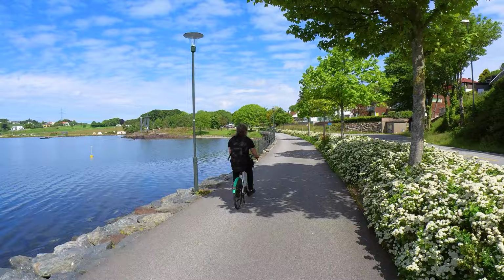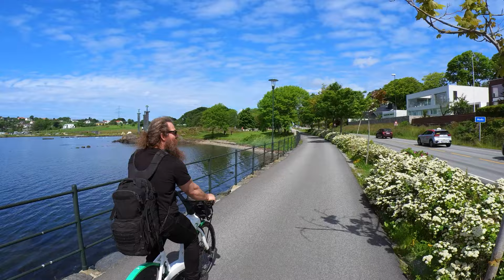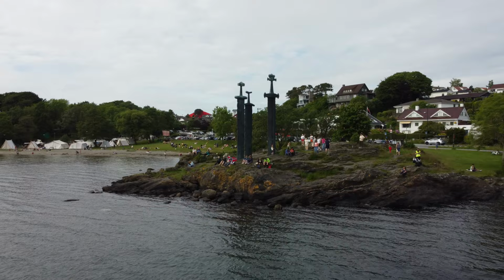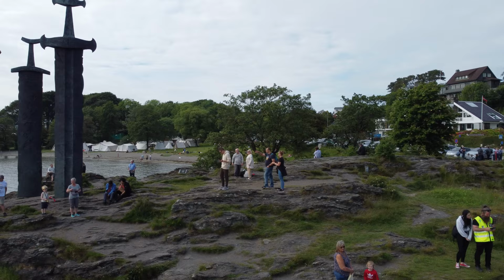If you head back towards town, though, you can see one of Norway's most spectacular monuments, unveiled in 1983, Sverd i fjell, swords in rock. The biggest sword represents the victor, Harald Fairhair, while the two smaller swords represent the petty kings that fought in the battle too. It is also a symbol of peace, as the swords are planted in solid rock, never to be removed.